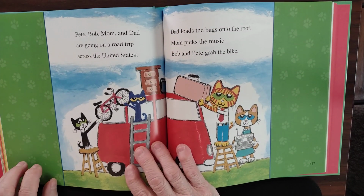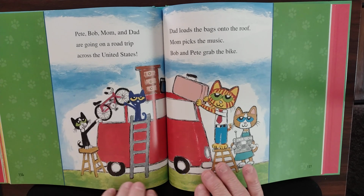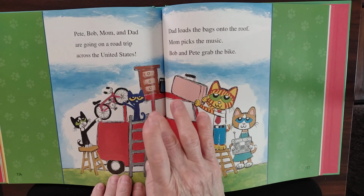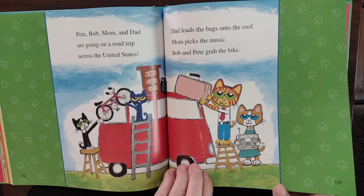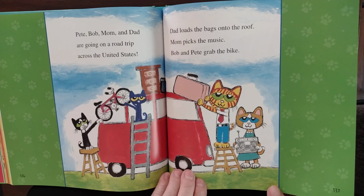Pete, Bob, Mom, and Dad are going on a road trip across the United States. Look at how they're putting a bicycle up on top and even a cupboard right there. Dad loads the bags onto the roof. Mom picks the music. Bob and Pete grab the bike.